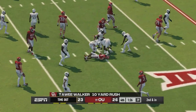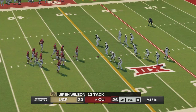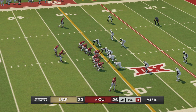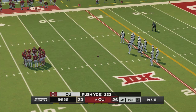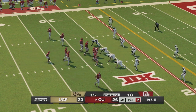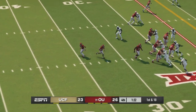Tackle made at the 31. They go with a run, and that'll be a gain of 9. It's second down, and they're about the length of the football from the first down marker. They get nice yardage on that run. I think the defense put everything into that sequence of plays, and for the offense to come up with a first down really is demoralizing for the defense. Just over a minute left.